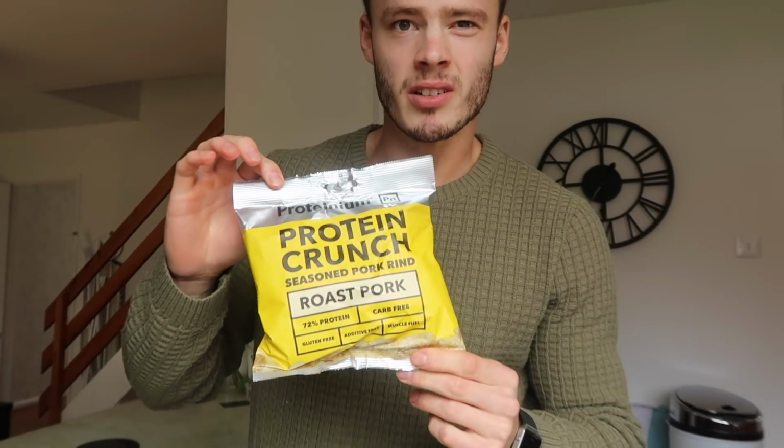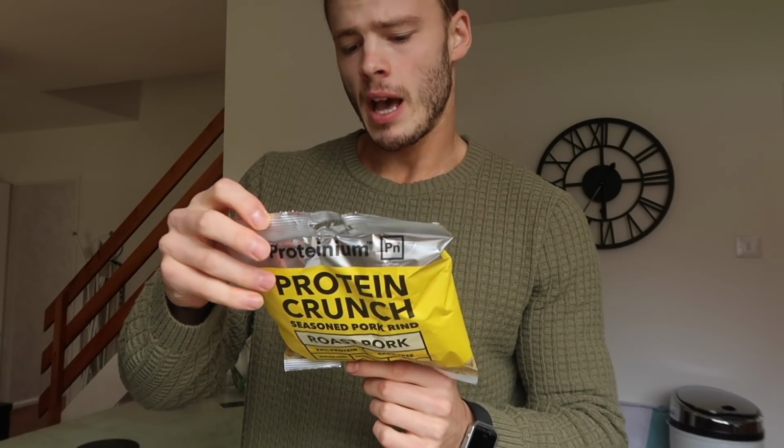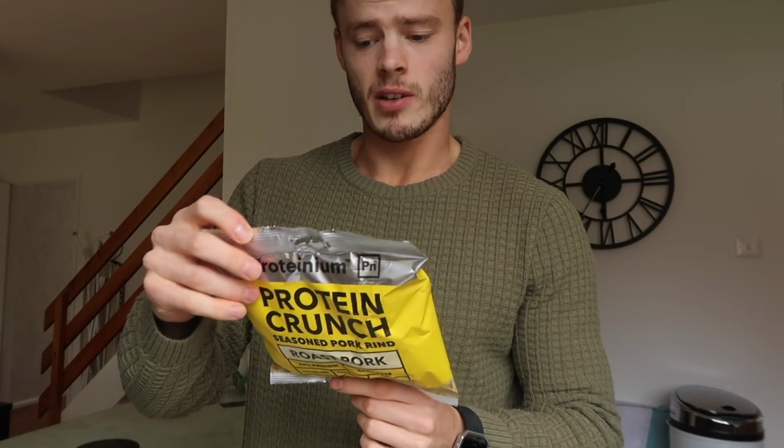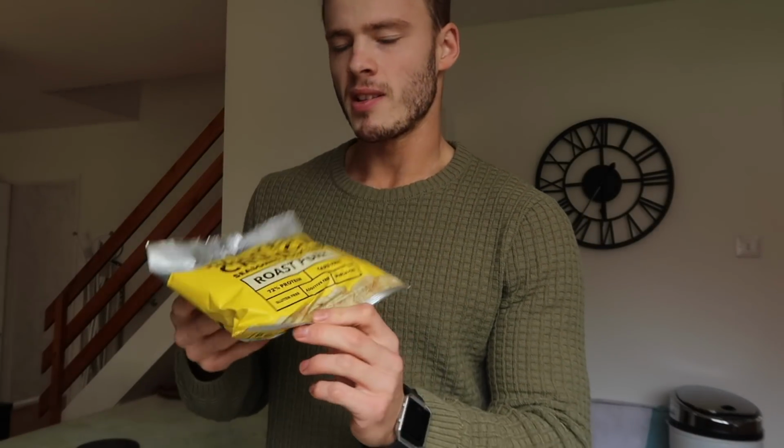Alongside that, I'm also going to be eating these. This is just a protein crunch. It's like a pork scratching, but without the fat. There's about 7 grams of fat in this whole bag, and the protein is about 25 grams as well. So really, really nice. It's kind of like crisps. And this is meal 1.